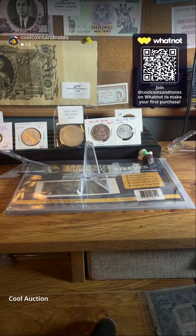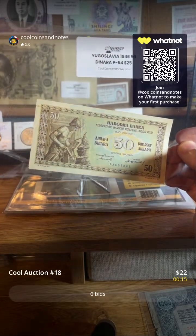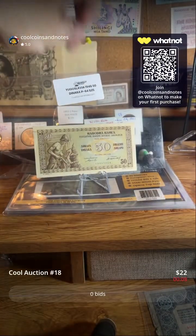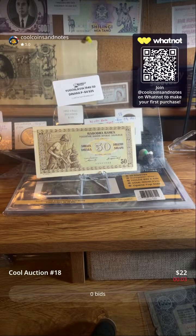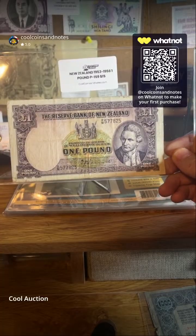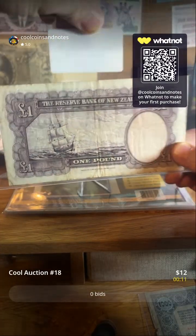All right, next up, we're going to go with this beautiful Yugoslavia note. It's from 1946. Great example. He's out there cutting wood. Cool looking series. All right, next up, let's do a Netherlands, 1953 to 1956, 1 pound, beautiful ship on the reverse.